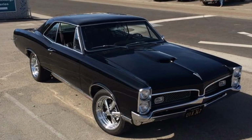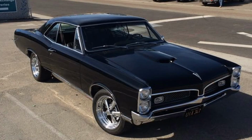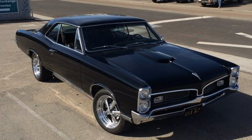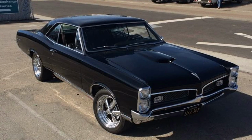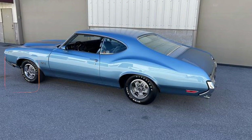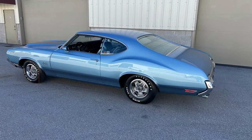Chevy didn't sit back while Ford and Dodge had all the fun. The Chevelle SS454 came in swinging with one of the biggest engines of the era. At 450 horsepower, it was a street-legal missile. It looked like a family car until you hit the gas.